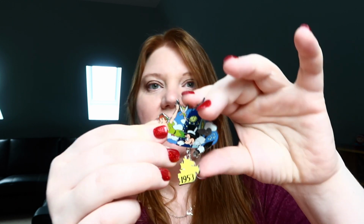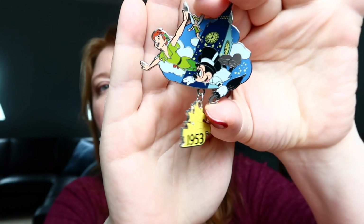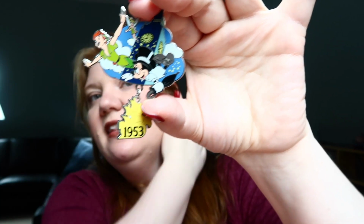This little dangle has the year Peter Pan came out, and we just have Mickey as Peter there, and I just really love it. This whole edition with Mickey as different characters in movies is really awesome. There is a pin with him as the Mad Hatter, I can't remember right now. But it's really awesome. If you want to see a cool pin, go look it up.